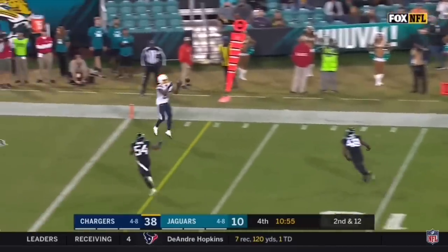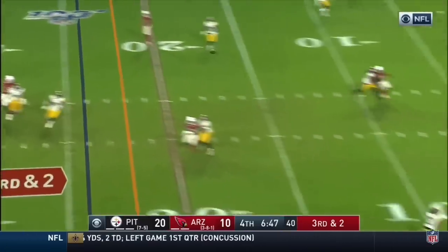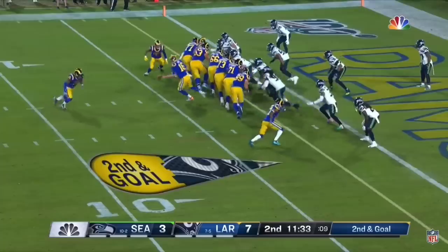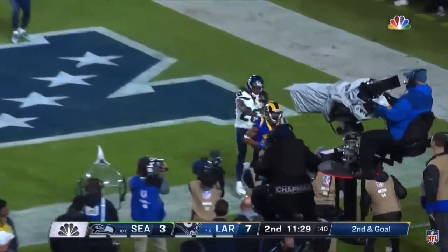And Taylor's pass caught, and another. Murray looking deep, and it's caught. Touchdown. That big play. They go no huddle, and it's a touchdown. Goal just inside the two. Off the fake, then the pass.